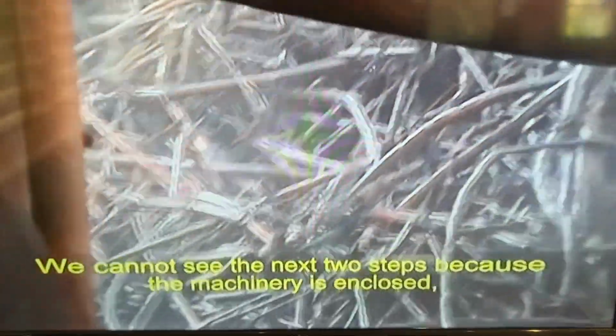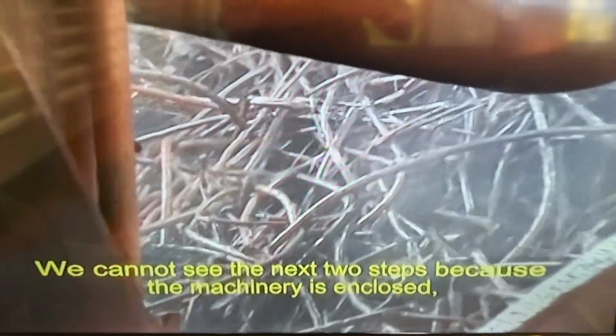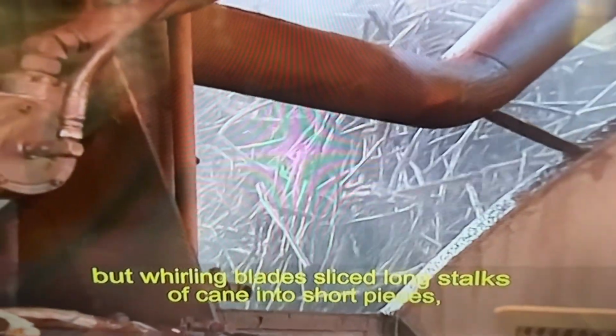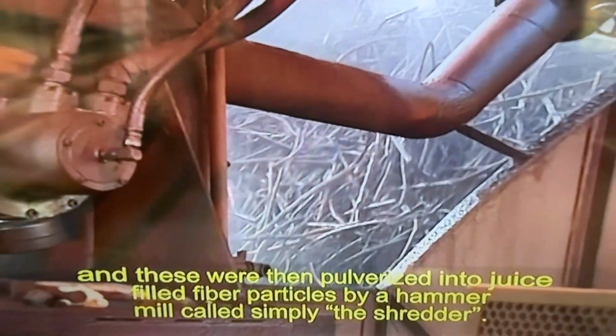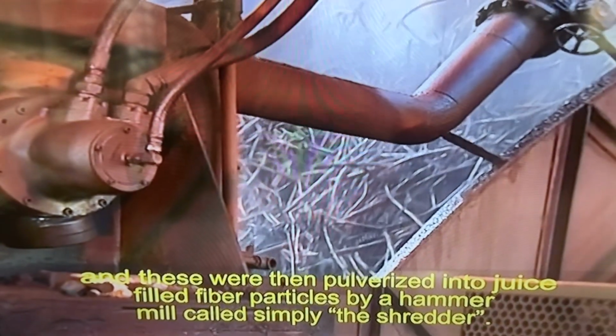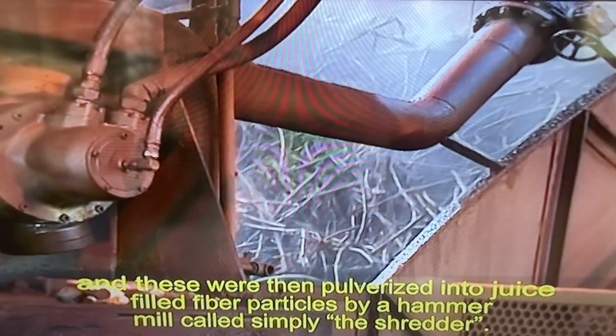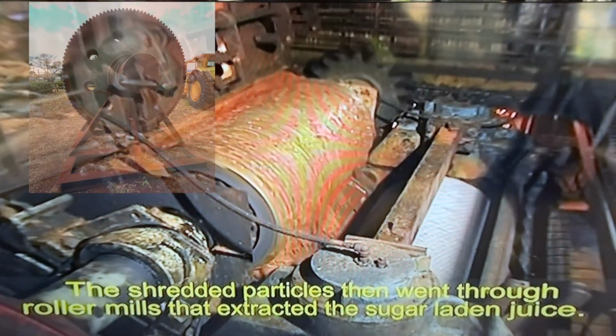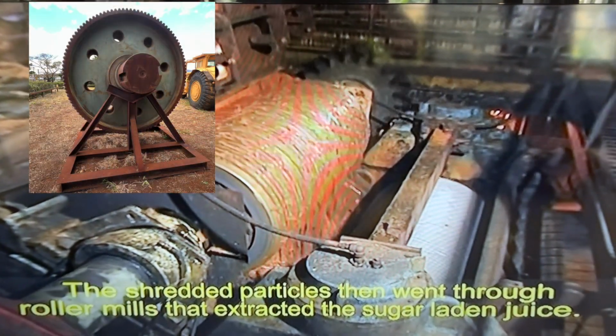We cannot see the next 2 steps because the machinery is enclosed, but whirling blades sliced long stalks of cane into short pieces, and these were then pulverized into juice-filled fiber particles by a hammer mill, simply called the shredder. The shredded particles then went through roller mills that extracted the sugar-laden juice.